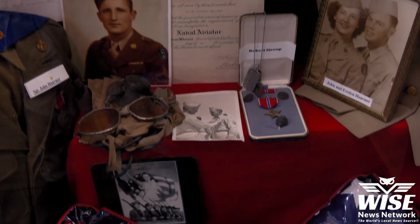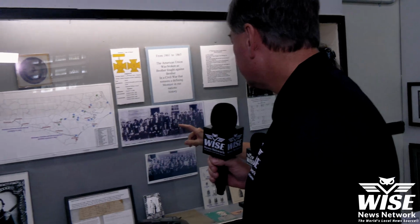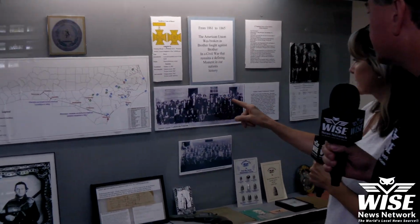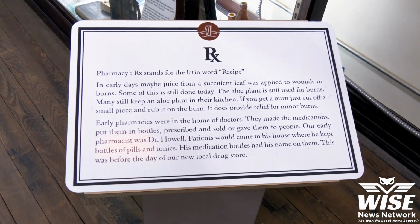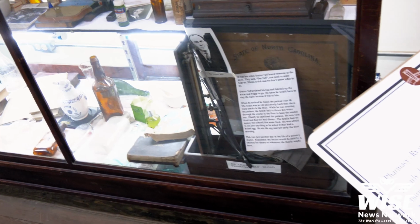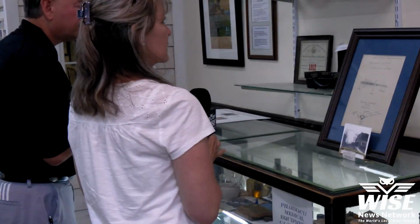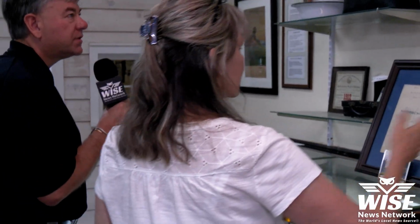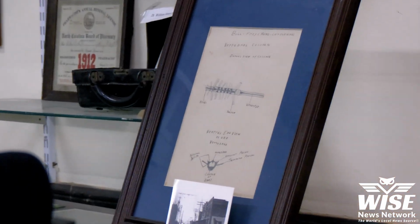And this is our Civil War. Oh, yeah, my great-great-grandfather right there with the long, scraggly beard. Right there in the middle, standing up. And then the medical exhibit. Here is a medical. Pharmacy. This is pharmacy. Yes. Yeah, pharmacy and medical equipment. And then we got the Allen Drug Family. Allen Drug Family represented. And a lot of this was donated by the families themselves.